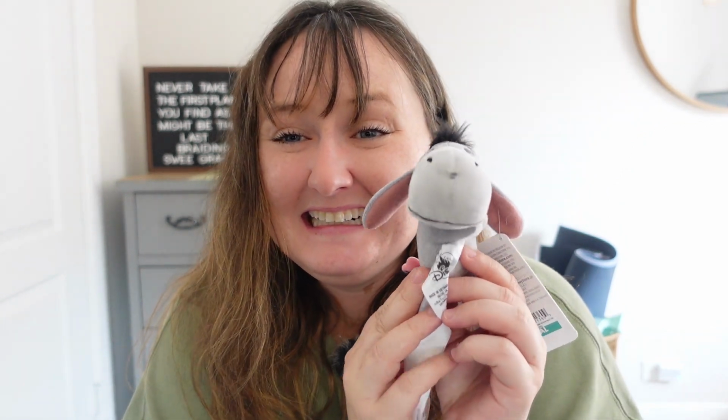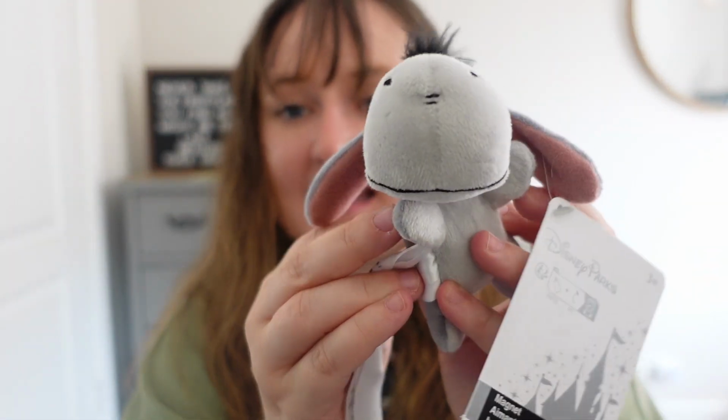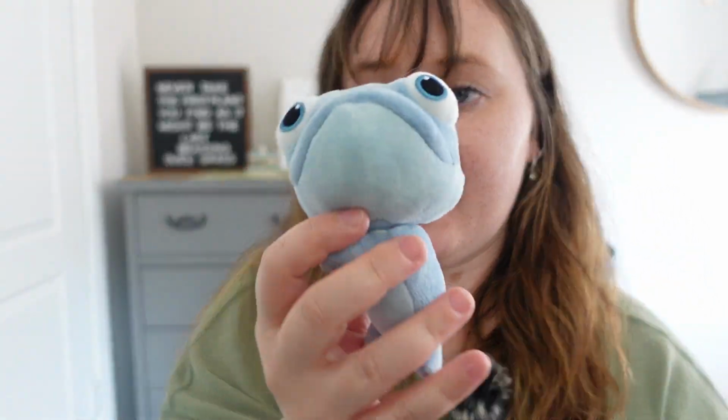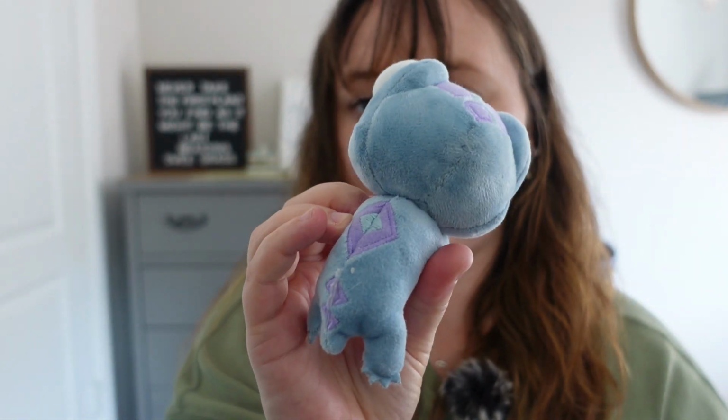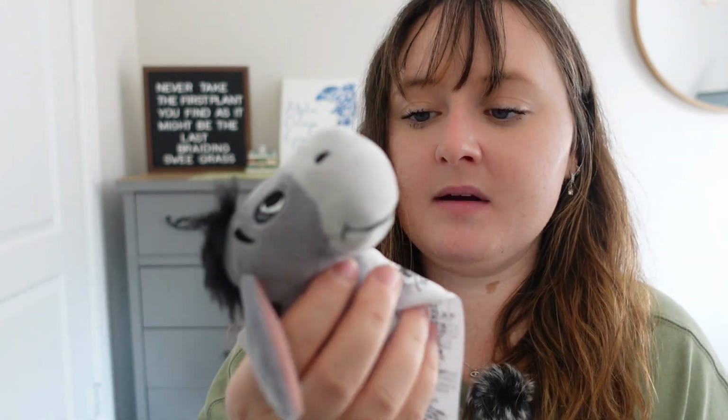Yeah, 2 more things before we go on to the pins, and one is Eeyore. So these guys are like little magnets, and they can stick on your bag. I already have Bruni, the little crested gecko from Frozen, and he's sitting right here. But I had to get Eeyore. I really wanted Eeyore as a Nuimo, but I couldn't find him, and I don't know if they sell him anymore, and I saw him as this little magnet guy, and I had to have him.